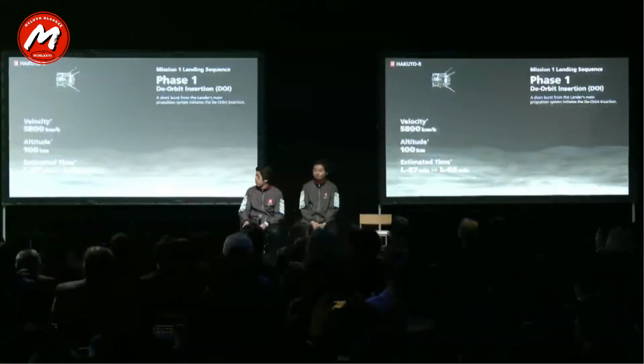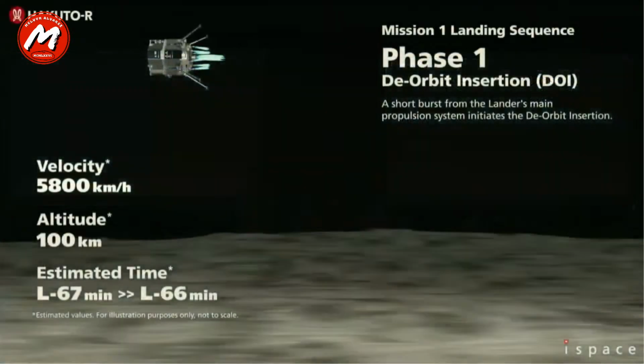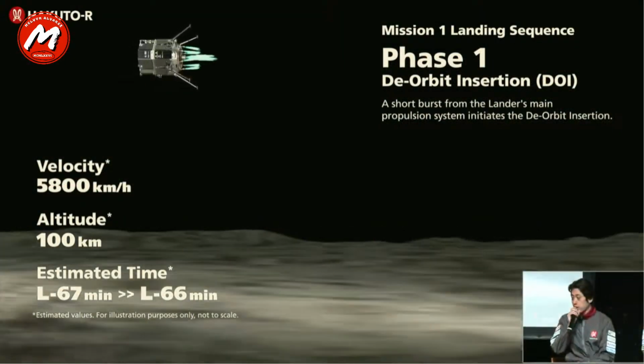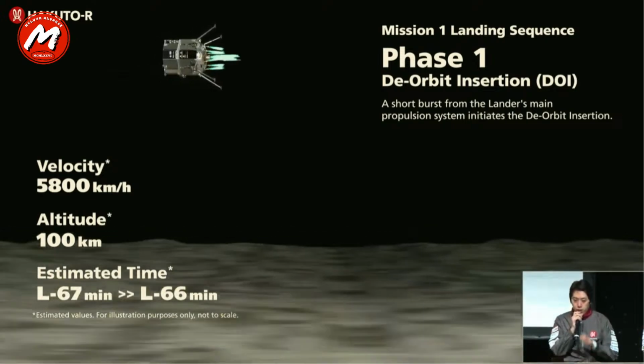So Hitachi-san, tell us a bit about the expected initial status of our lander before landing. Yeah, thank you very much, Kevin. I'm pleased to be here to explain all the sequences of the landing. So basically, we do have 6 different phases, as I think the animation showed previously.